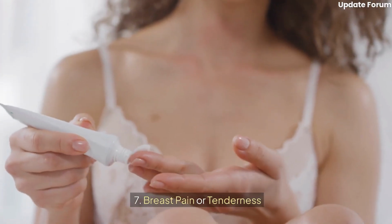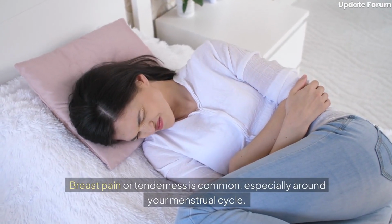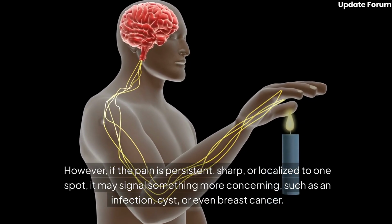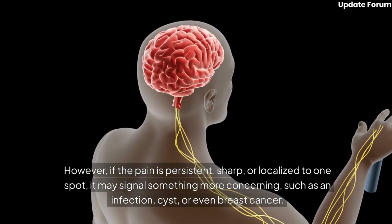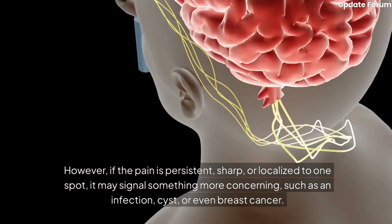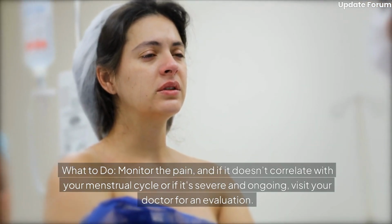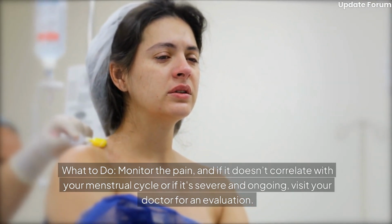7. Breast pain or tenderness. Breast pain or tenderness is common, especially around your menstrual cycle. However, if the pain is persistent, sharp, or localized to one spot, it may signal something more concerning, such as an infection, cyst, or even breast cancer. What to do? Monitor the pain, and if it doesn't correlate with your menstrual cycle or if it's severe and ongoing, visit your doctor for an evaluation.